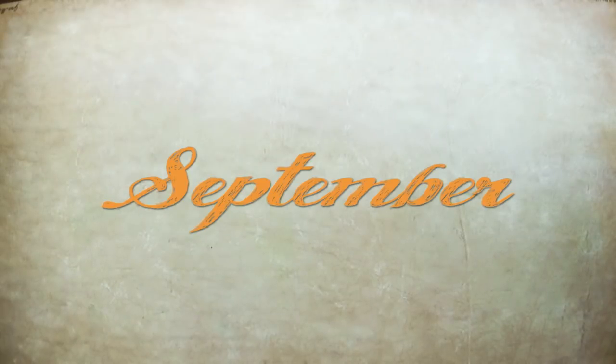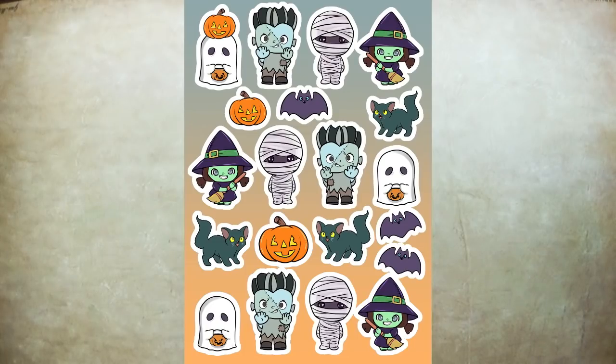Moving on to September. Now, you might think this is a weird time to make this set, which is my little trick-or-treater set, but by this time in the year, I was struggling to get things done in time.